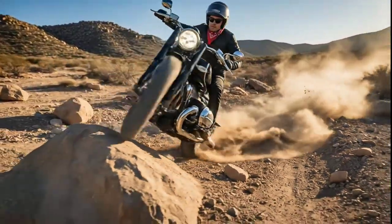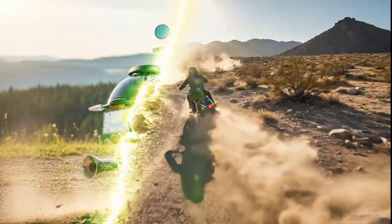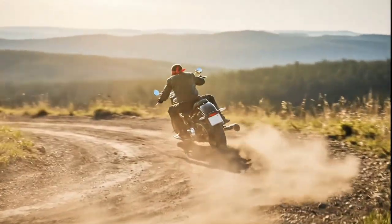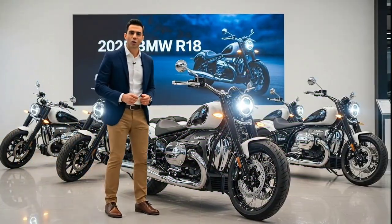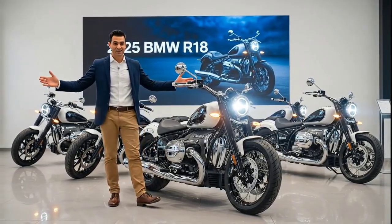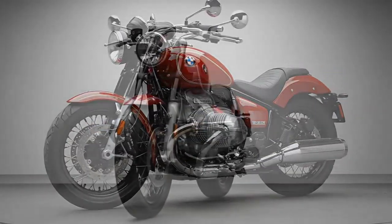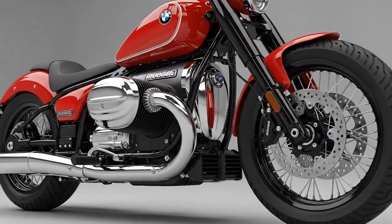The 2025 model year cements the R18 as not just a motorcycle, but an icon. It bridges generations, blending the mechanical purity of the past with the refinement of modern engineering. It's not trying to outdo the competition. It's simply existing in its own world, one where craftsmanship, heritage, and emotion converge. Whether parked outside a cafe or rumbling down a coastal highway, the R18 doesn't just fit in. It dominates the scene with effortless authority.